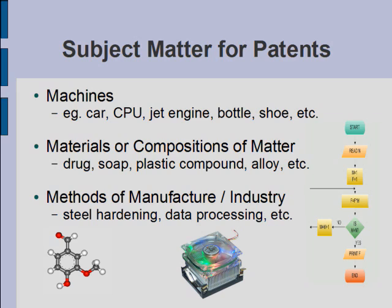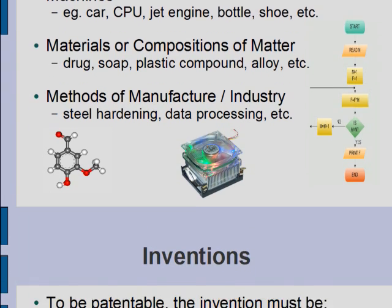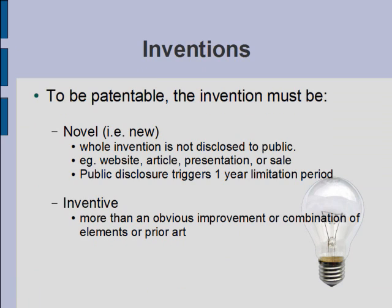Also, in some cases, methods of doing something can also be patented. Usually, these are industrial methods or methods of manufacturing. But theoretically, any useful method can be patented. Examples include methods of hardening steel, manufacturing glass, processing data, and in some cases, even a new business method can be patented. To be patentable, the invention must pass two tests.